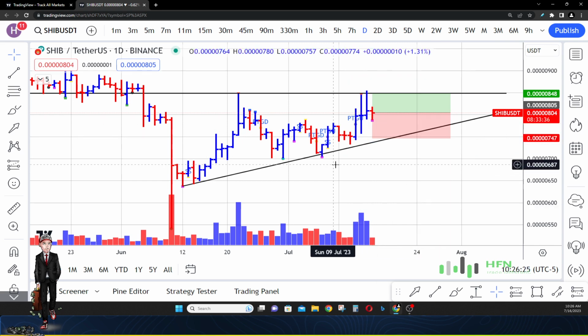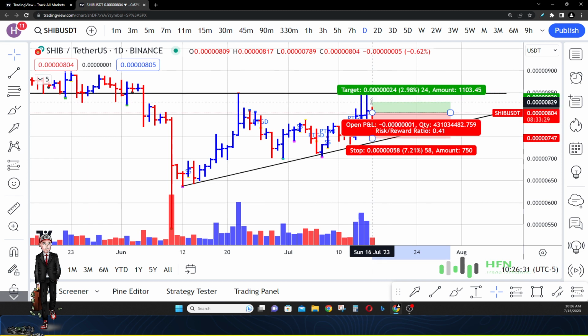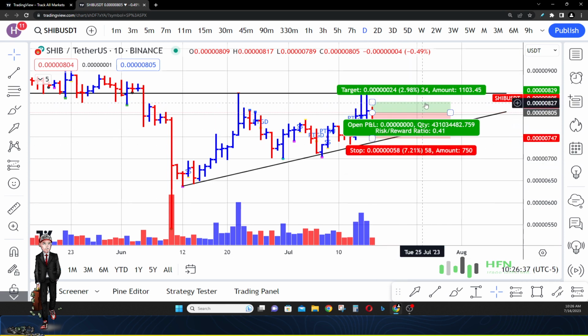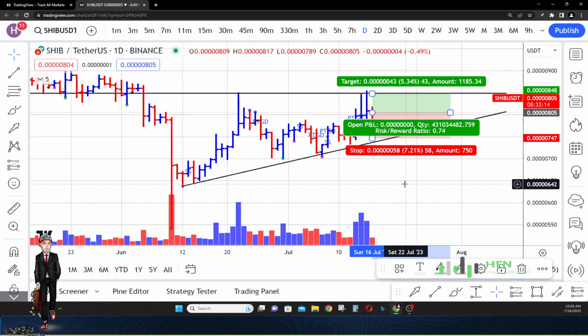So my first target for Shiba Inu is going to be here. It's going to be real close. Because like I said, I cannot be massively bullish in Shiba Inu once I still see selling on the charts. It's going to be right there around 830 points, which is only 2.98%. It may already happen by the time this video gets released on the platform.